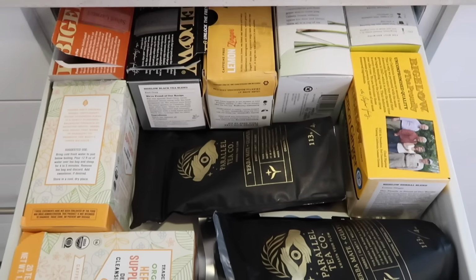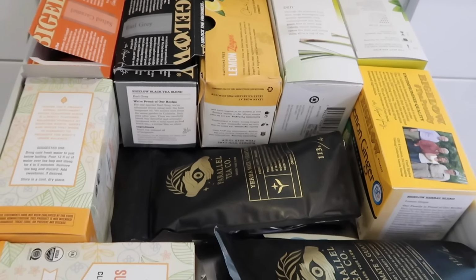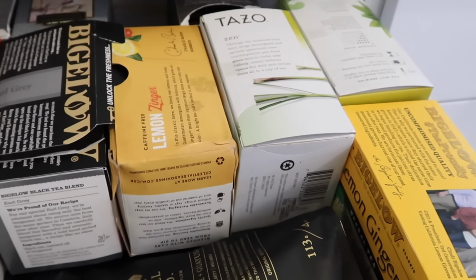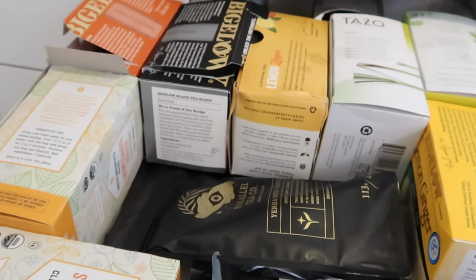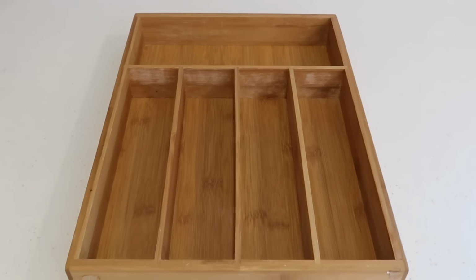Now moving on to the tea drawer. Let me know down below if you have a little section for your tea or coffee. Let me know how you organize that. I'm going to be organizing this tea drawer actually using the utensil organizer that we just took out of the other drawer.